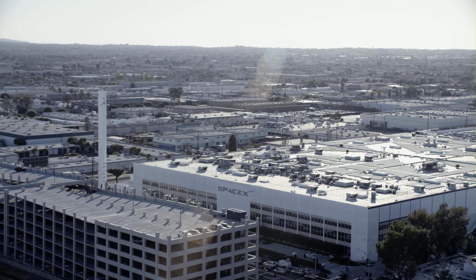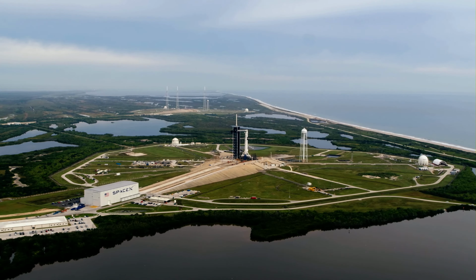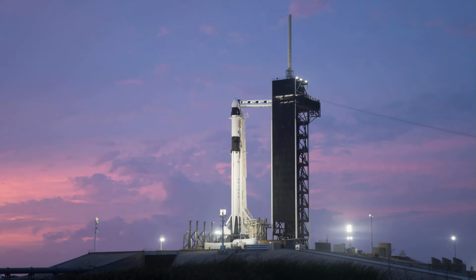Nice launch checkdown countdown net, pad is clear. 10, 9, 8. Launch auto sequence has started. 7, 6, 5, 4, 3, 2, 1. Go for launch.